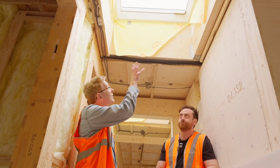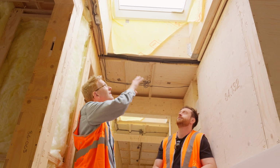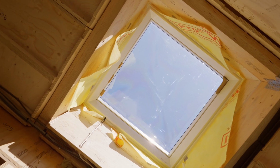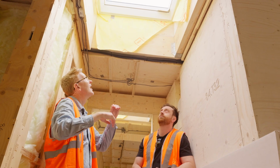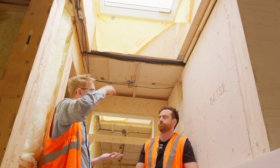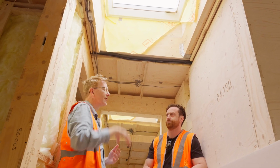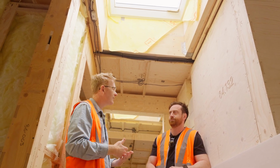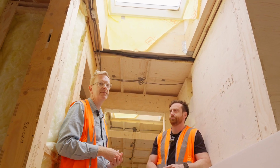So here we're looking at one of the skylights. This is a very simple Velux skylight, power operated to allow ventilation through the building up to the top of the house. Perfectly formed within our structure. Cheap and cheerful. We're not spending loads of money on a fancy roof light. It's just off the peg, standard stuff to mix in with the blend of other stuff that is more customized.